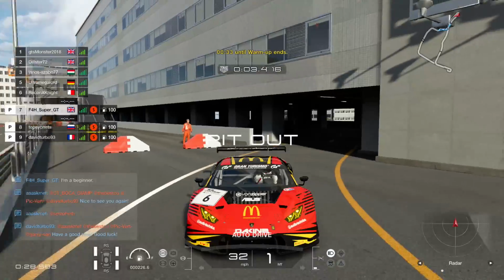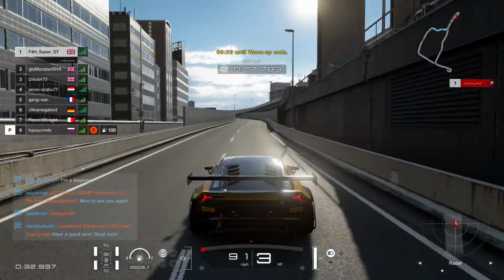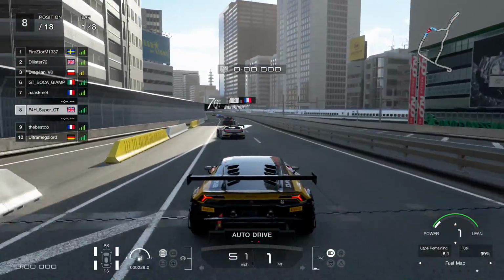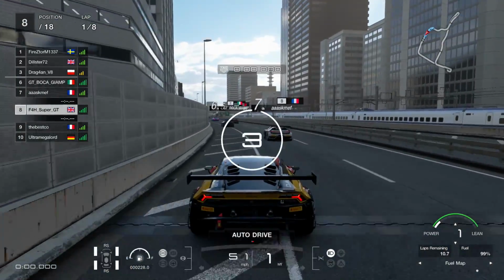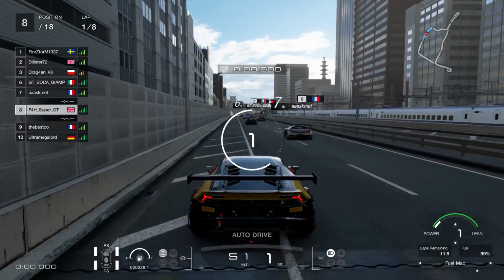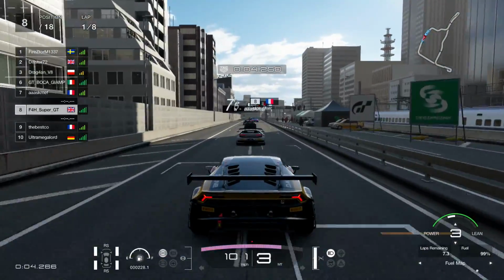Now this one, well this track, the new Tokyo Expressway circuit, which was added as part of the December update. We had an amazing race around here in a video last week, so we're going to try to repeat the magic, try to conjure up something new, and we're going to go once again.